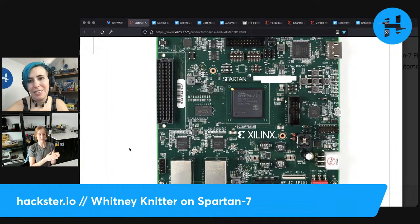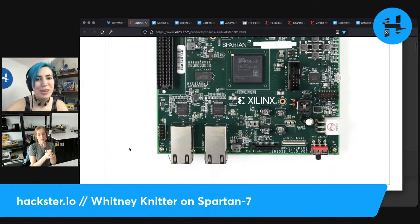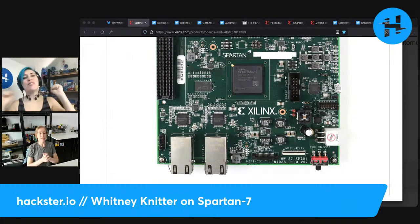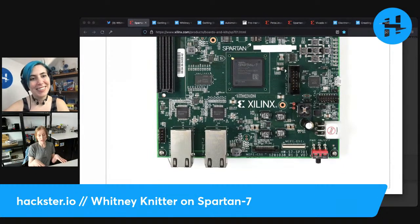Yeah. Good stuff. And you've got some JTAG for debugging, a power switch. I love the power switch. Then you've got your MIPI and CSI, DSI camera connectors, which, bonus, Xilinx just made the camera IP, the IP block that controls those connectors, free of charge.